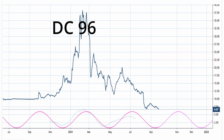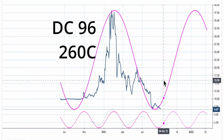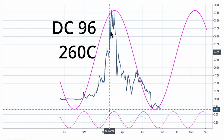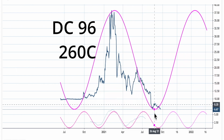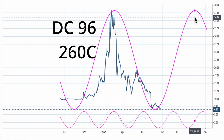Now, when you go to the spectrum analyzer, the one with the strongest peak is the 260 cycle. And you can see from its start, it peaked here, somewhere around February, and then it bottoms out here, August or September, and then it peaks all the way in January of 2022.